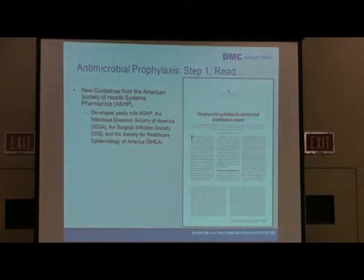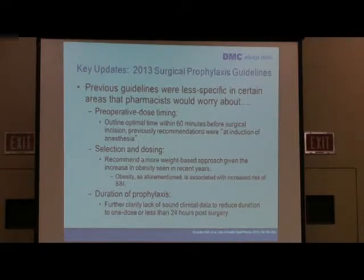Now the first step, and I'll say that I have to read these 100-page guidelines. You know, I don't usually like to read a lot of stuff, but I have to sit down and read these too. But they're very nicely done, and they're done by people who are a lot smarter than I am, and they're affiliated with the Infectious Diseases Society of America, the Surgical Infection Society, and of course the Society for Healthcare Epidemiology. So again, some pretty smart people came together and looked at the available evidence since they last published the guidelines.